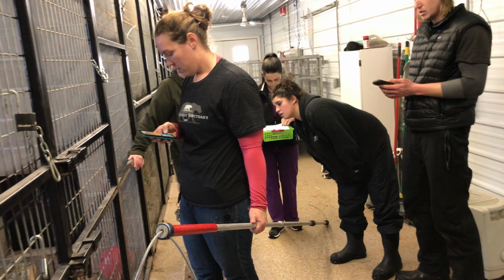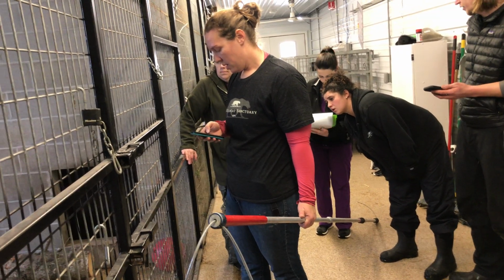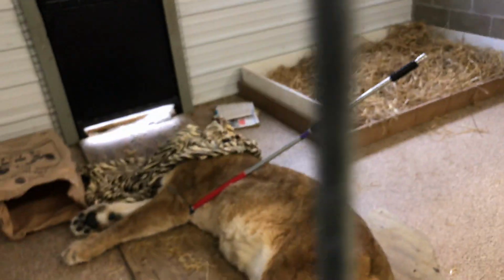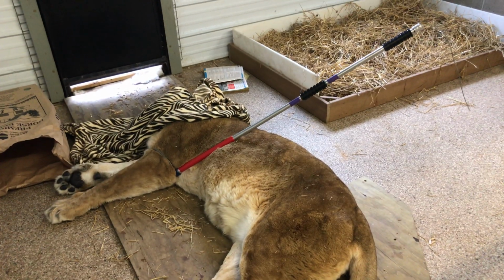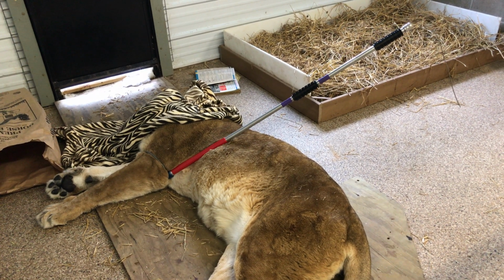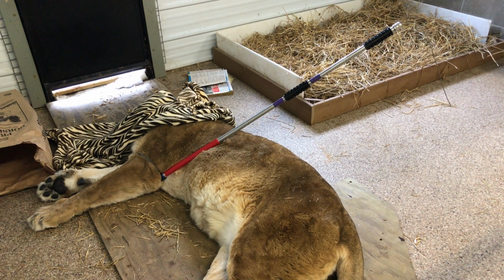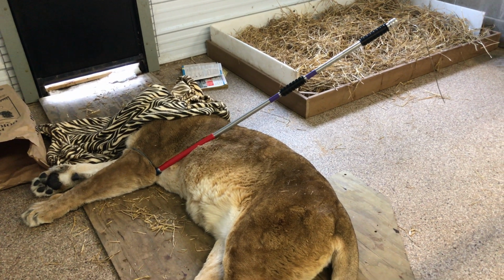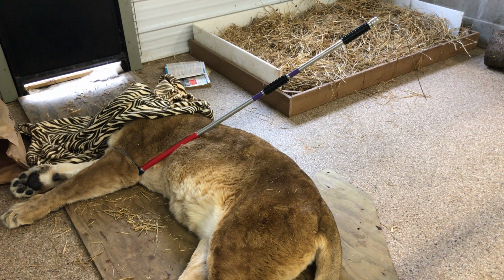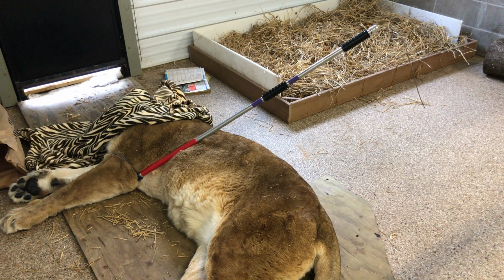So right now they're checking respiration before they go in. Respiration can tell us a lot about how light she might be, especially after all the moving and stimulation. She's taking a lot of deep breaths, and they want to make sure it's safe to go in. 16 for rest, 4 times for 15 seconds.